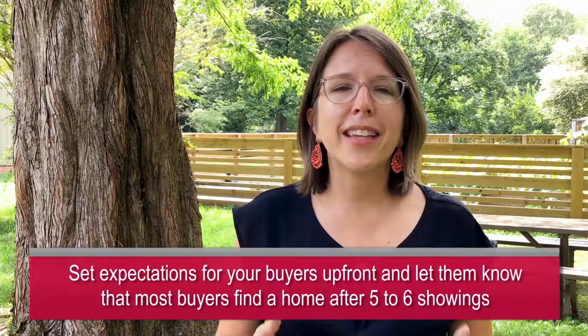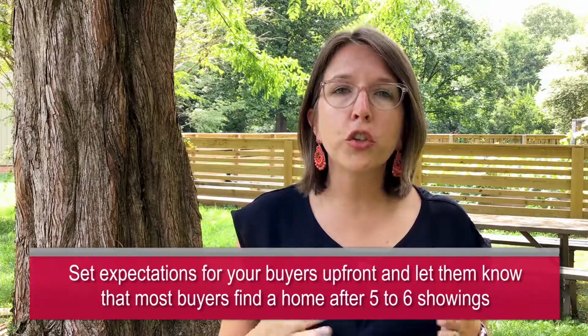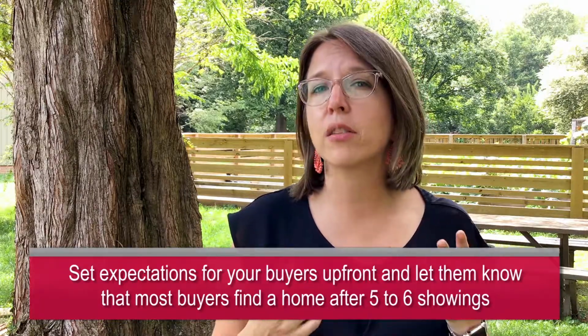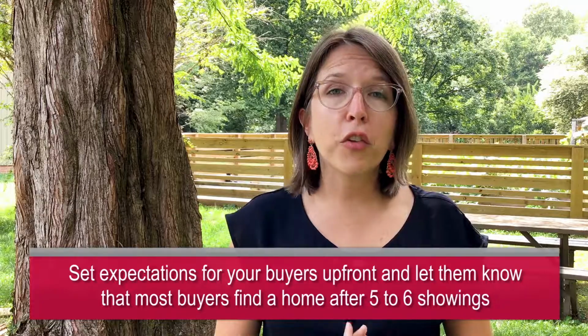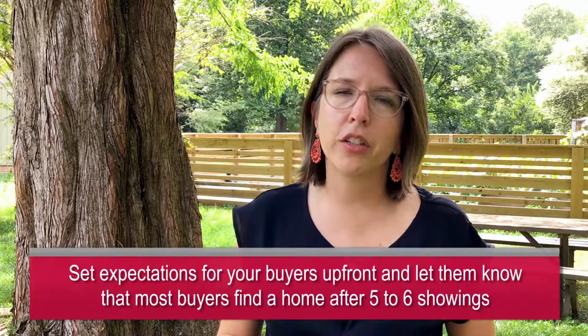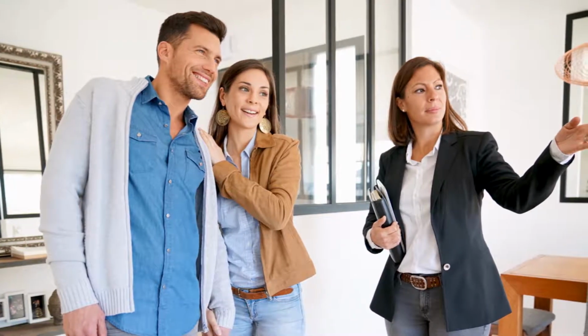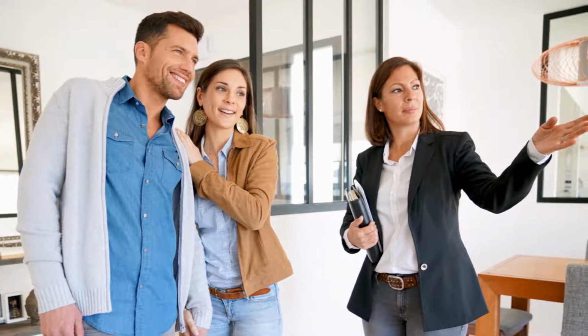Step number 1 is set expectations up front. Make sure your buyers know that most people see 5 or 6 houses before finding the one. The other thing that John on our team, who's a buyer's agent and he's fabulous, does, he talks about the fact that sometimes the very first house that you walk into is the one you're going to fall in love with, and do not be afraid of buying the first house that you see. So set expectations up front.